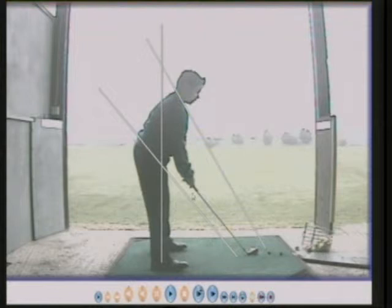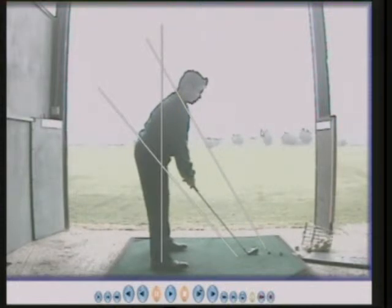Takeaway, the first move back, to me is very important. The stance is 75% of the shot. The first move back is going to be another 10% of the shot. So by the time the club is parallel to the ground in the backswing, that's 85% of the shot sorted out. So this is Philip's first ever swing from this angle with me. I just recorded the swing and then had a look at it and decided what to do with it.